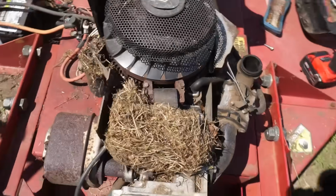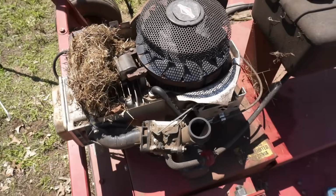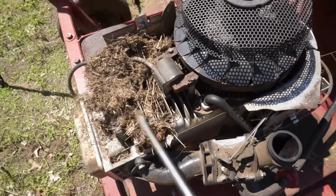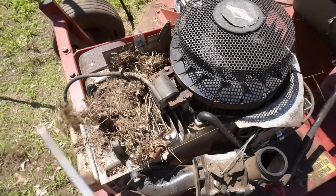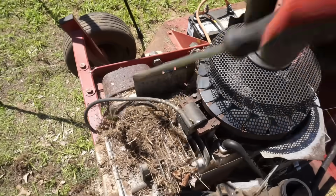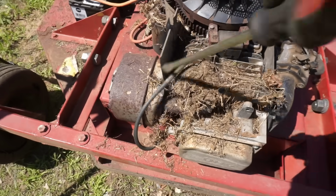See the mouse nest that was in there. If you don't get that out, it'll overheat. So, see if anything's living in there. Nothing's living in there. I think they all escaped before they got burnt up.